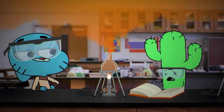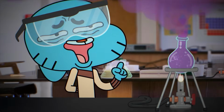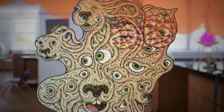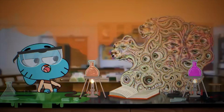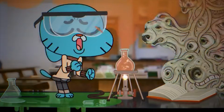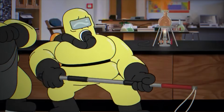He throws random chemicals into a beaker to prove innovation matters more than rules. The mixture creates a noxious fume that fills the lab and transforms Carmen into a horrific monster with multiple faces and dozens of eyes. While Gumball's having a celebratory dance, thinking he's a genius, he is actually just intoxicated from the fumes. Hazmat workers have to come in and restrain him.